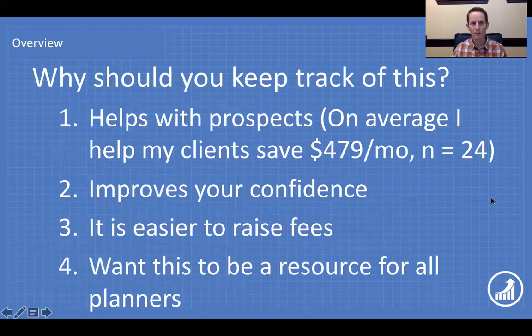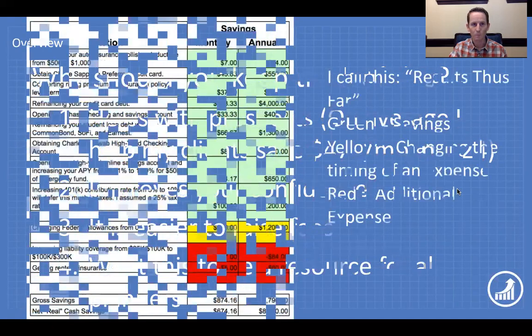And then also I'm doing this because I want this to be a resource for other planners so that we can all benefit from this. So, if you have tips that you want to add to the spreadsheet, I'm going to make it editable. I'm going to keep one master copy, but feel free to add your own tips as well.